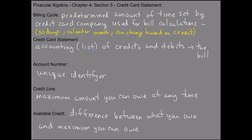The accounting is a list of the credits and debits. Credits are payments. Debits are purchases. Okay. And these are payments to the card and purchases on the card. Okay. Your account number is a unique identifier assigned to your account. Everybody has a different one. It's printed on the front of the credit card. Well, not printed, it's embossed, I guess. You know, it's raised.